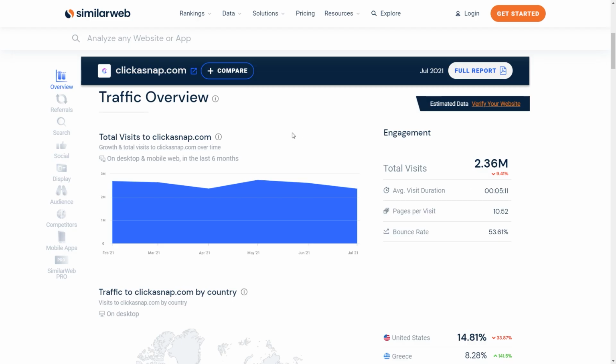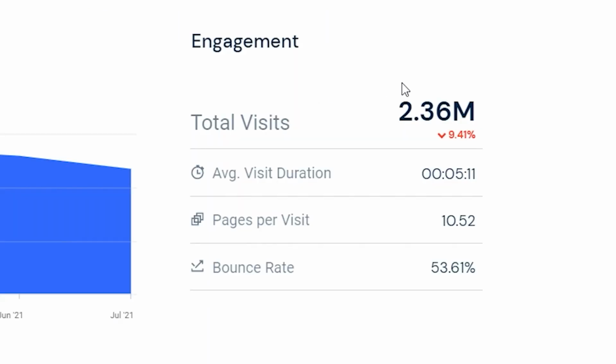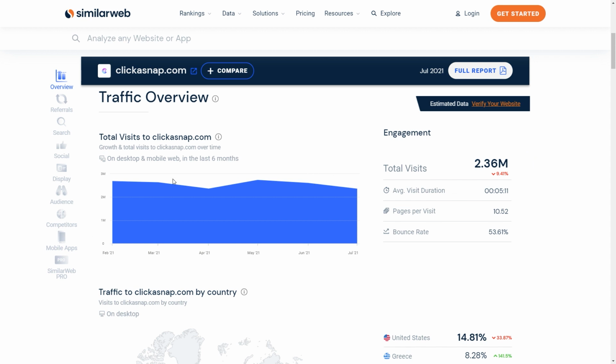Now, before we move on to the site, something I really want to show you is the numbers, which you can see on this platform. I have shown time and time again a tool called similarweb.com, and check this out. In the past month, ClickASnap.com nearly got 2.3 million visits, and just left of that, you can see how much this site has grown since last year. So as I said before, this site has grown tremendously, which means it's the perfect time to start using it to get paid.